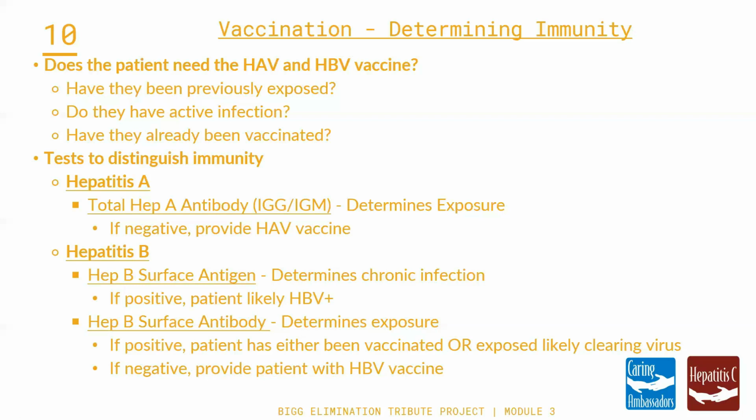Now again, this antibody just shows exposure. It doesn't show if they have active infection. So the Hep B surface antigen determines if you have that chronic infection. If the antibody is positive, we would move on to the antigen. And if this is positive, it likely means that that person has hepatitis B.